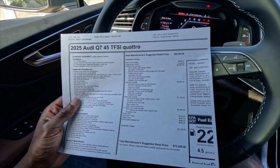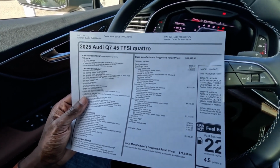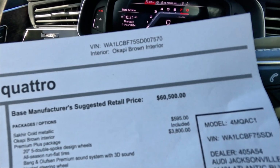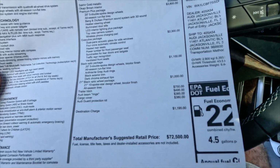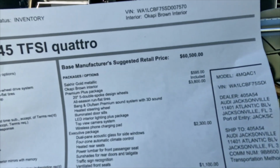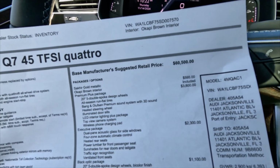Now let's break down the sticker of the 2025 Audi Q7 45 TFSI Quattro. Now, I apologize for the small sticker here, but we do have it here to show you guys that we start life at $60,500. And then after our additional options and our $1195 destination, we're looking at $72,500. So what does that mean when it comes to our spec? Well, we had a Sakhir Gold metallic paint at $595, and the Okapi Brown interior is included.